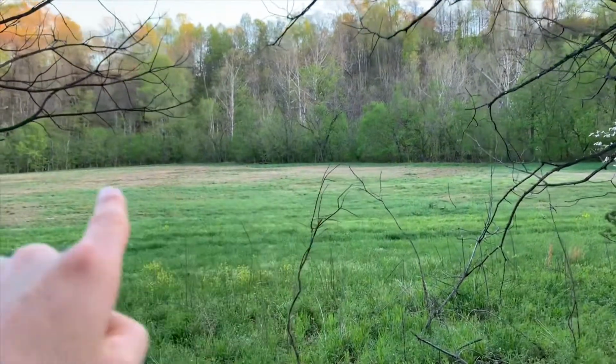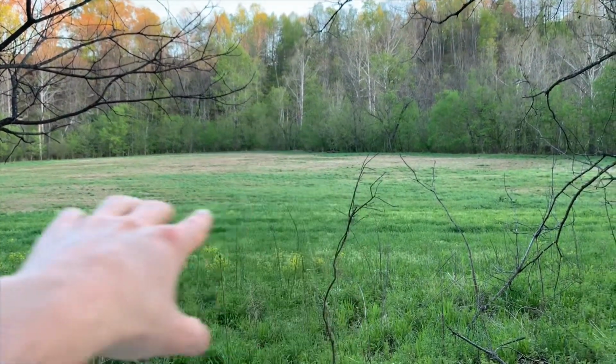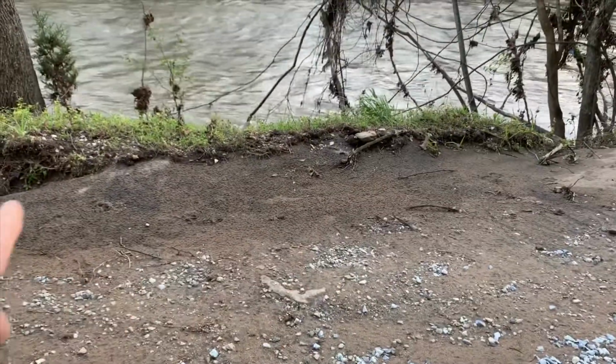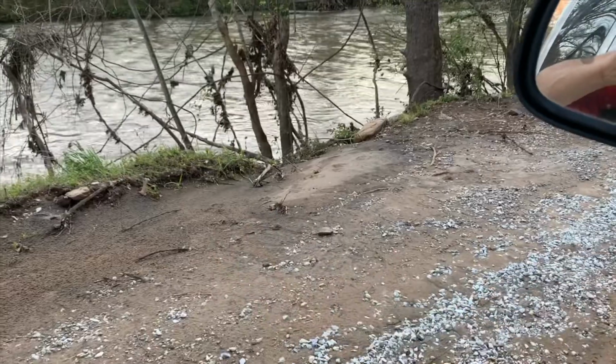Made the circle back down to the river, and this field was completely flooded. You can see all the dirt coming up in the field. You can see the ruts in the road. So you can also see that the water actually did get up into the road because it's washed all this river sand up in here.